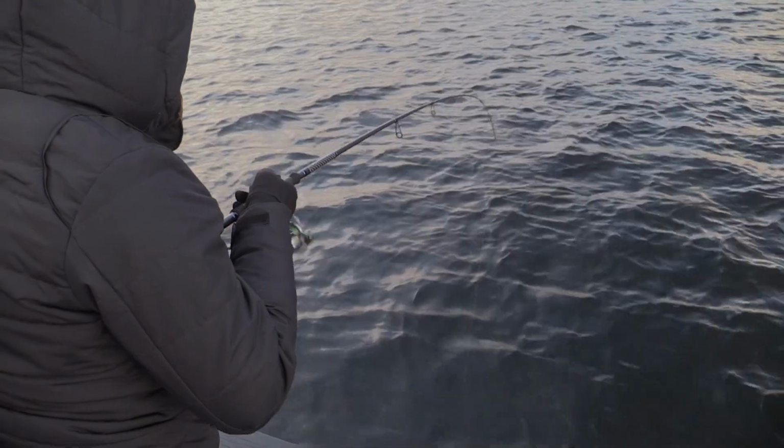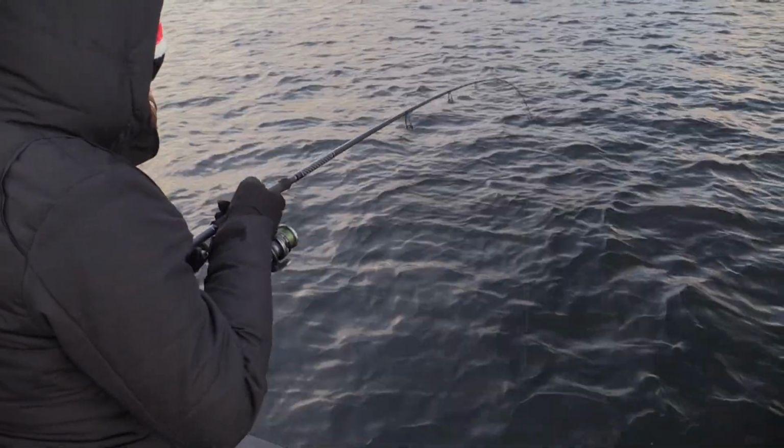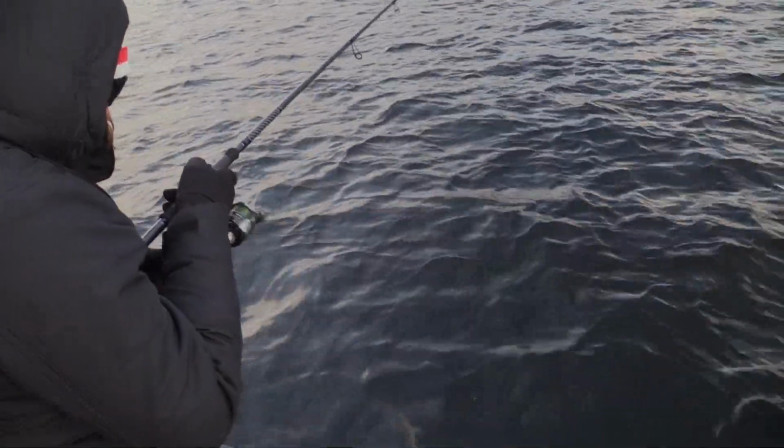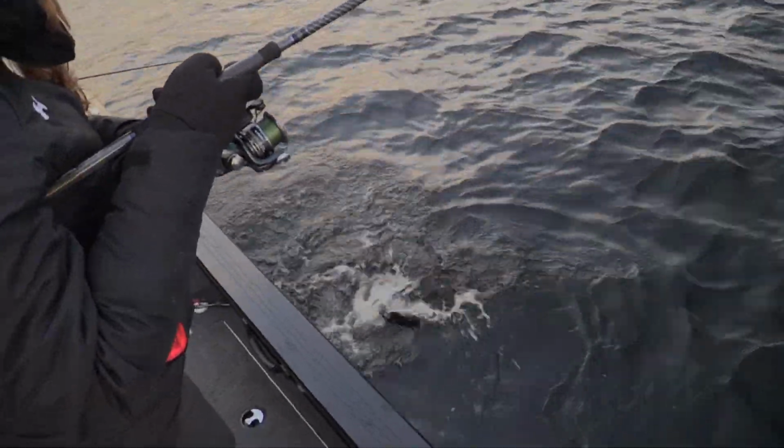Should I get out of there? Do I need to come up or no? As long as I don't tangle with you, I don't care. Well, I'm marking fish down here. Oh no, I'm here. It's about the same size as the last one. Oh, is it? Whoa, look at that. He just zoomed. Yeah. That's not a bad fish. All right, I'm coming. I'm coming.